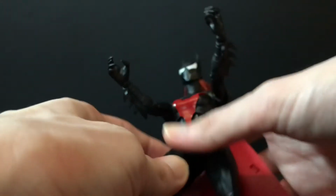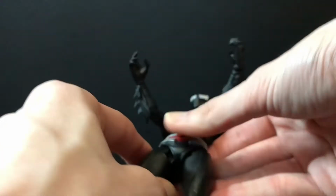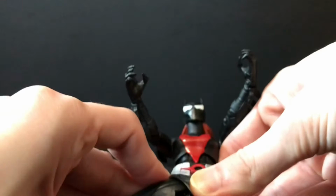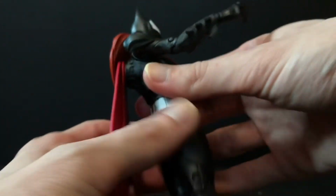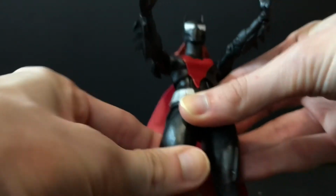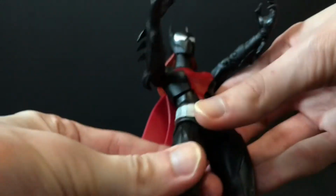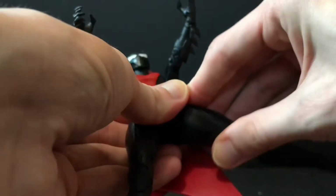But her hips, you get decent range out of these. Mind you, they are going to be hindered by her derriere. Her bat butt, as it were. And she's got a thigh cut. It works okay. Or rotation at the upper leg, I should say. I don't really know what you would call that.